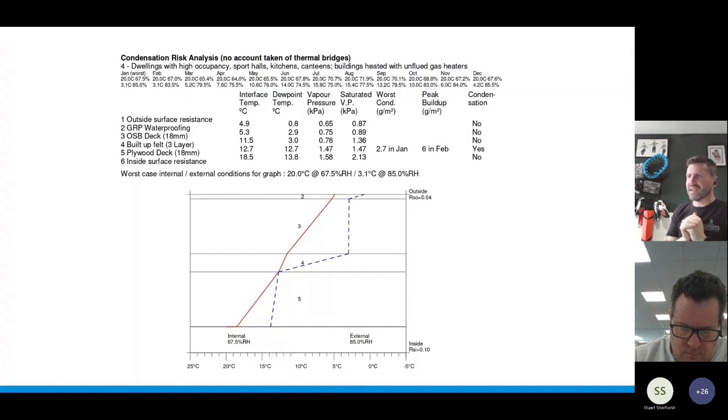When we carry out condensation risk analysis, we look at what's called the dew point. The dew point is where the warm air meets the cold air. That's where the dew or the condensation is going to form. So in this instance, you can see between number 4 and 5, on the underside of the plywood deck and the built-up felt, we've got 2.7 grams of condensation in January. That's what a condensation risk analysis shows. We would put a warm roof over the top of this if we could. The idea with a warm roof is to get that dew point within the insulation so that it's not going to cause condensation. So that's what we do when we carry out condensation risk analysis and U value calculations as well, to make sure that we're complying with building regulations.